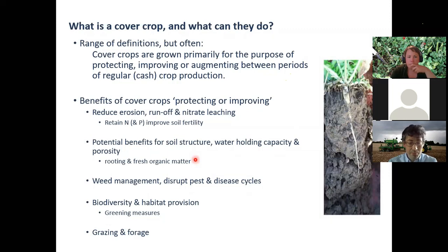And last but by no means least, there's obviously the benefits from the grazing and forage where we have livestock within our farming systems.